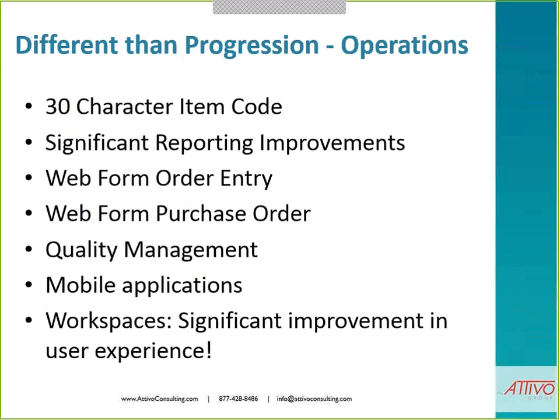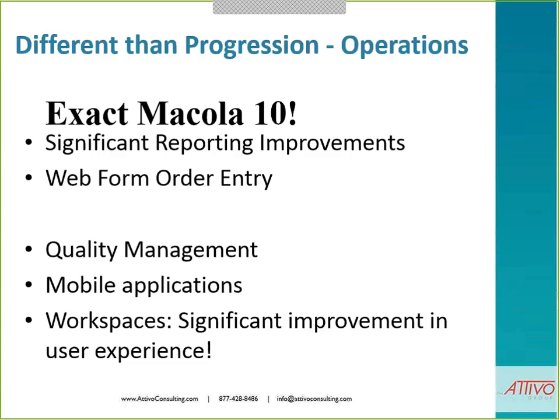In operations, you've got a 30-character item code. Significant reporting improvements. The access to information is night and day different. Web forms for order entry, for purchase order, the quality management system, mobile applications so that you can take an iPad to the trade show and be able to take orders and send off order acknowledgments right from that trade show floor. And as I mentioned, I can't say enough about workspaces and what an improvement in the user experience that is.